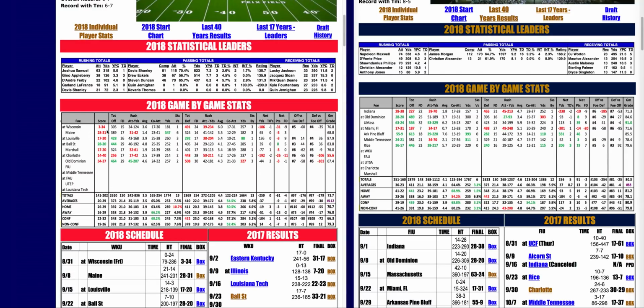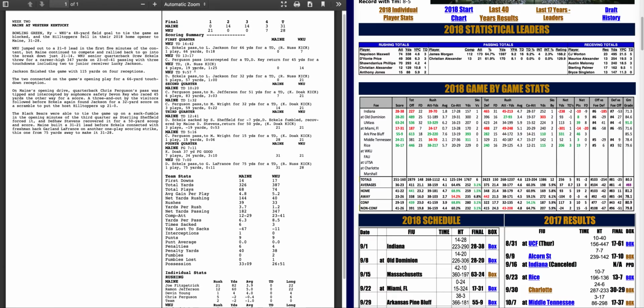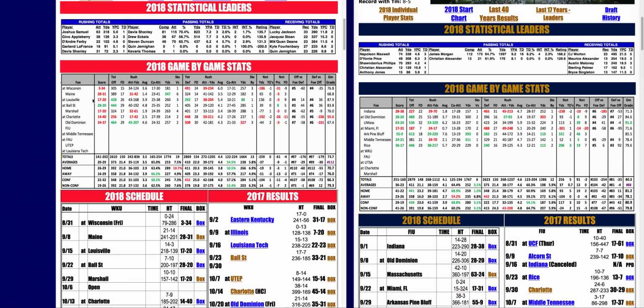And when you look at Western Kentucky, I thought they played a good game against Wisconsin. Losing to Wisconsin by 31 in Madison is not a bad thing. Maine, they jumped out, and you can click on these box scores here, and it gives you the details. They jumped out to a quick 21-0 lead. I think they led up against an FCS team. They did have a 387-326 yard edge, but ended up losing.